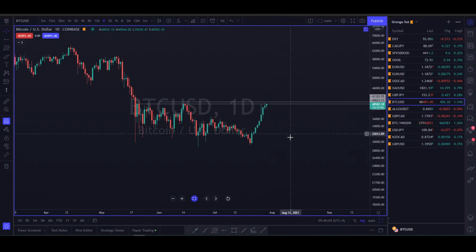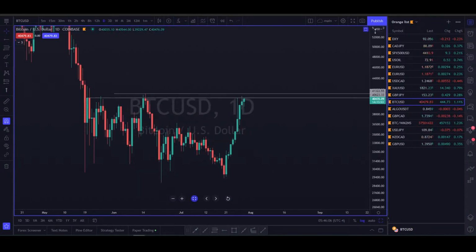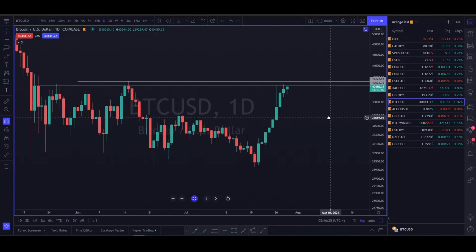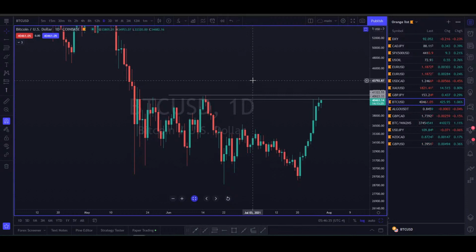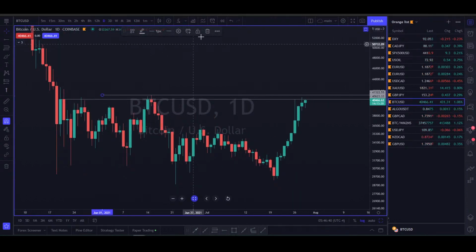So a lot of confluence right here on the side of resistance, but the momentum and the price action looks very, very good. That's straight up from $29,000 all the way up to $40K. So that's $11,000 in a few days. Nice job, Bitcoin. But we definitely need to get above that daily resistance. Not really too worried about that monthly high, as that is just going to be a target for the bulls. So $40,623 is the line in the sand for Bitcoin before we can look for bullish entries.